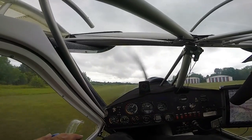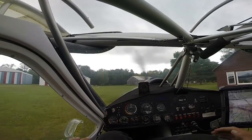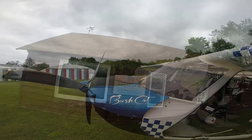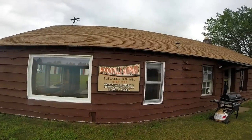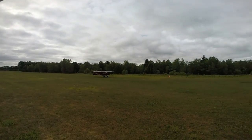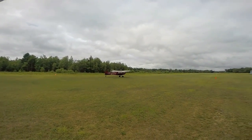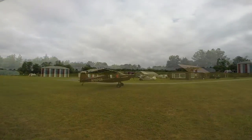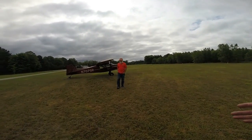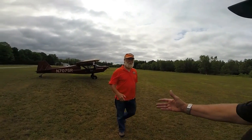Welcome to Boonville. Beautiful little airport. BushCat brought us up here safe and sound. Old friend of ours, Gordy Newell, ran the airport up here for years. Here's Russ Holland, coming in for a landing with his Rans. Great little airplane, and short field capability for sure. Russ, how you doing? Good to see you.